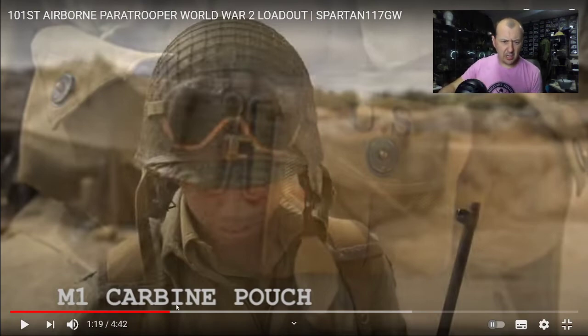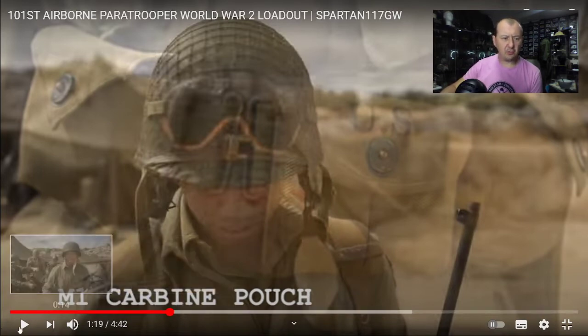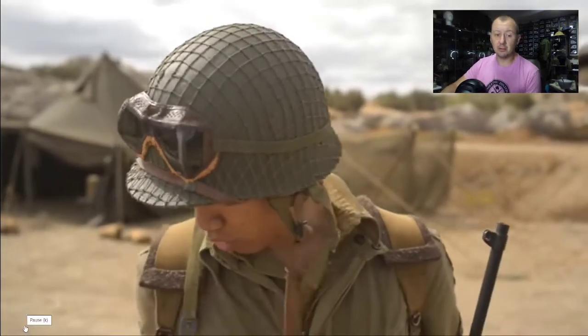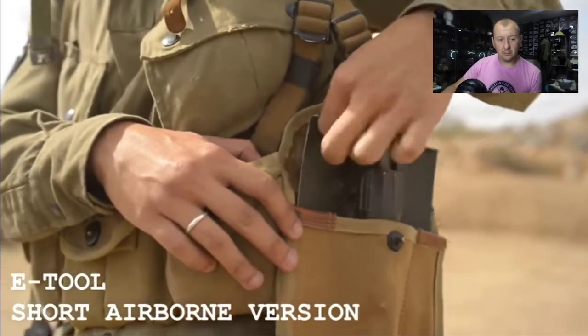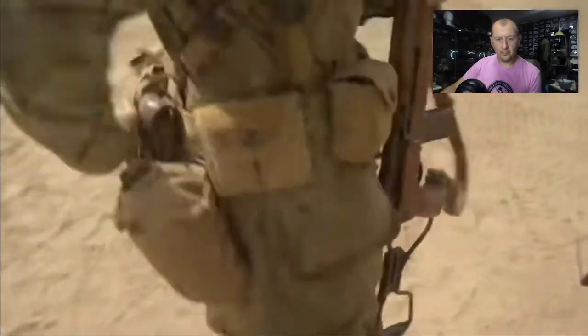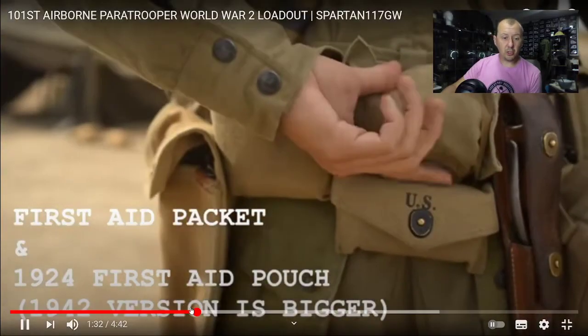Also, he, I think, was a T5, so he should have a Garand, no matter what job he is. If he's in an infantry rifle company, paratroopers, of course we had our standard gear, Garand. Similar gear, which would be our canteen and our shovels, and of course our first aid kits that would go on our back. And I was just saying that in the other video.